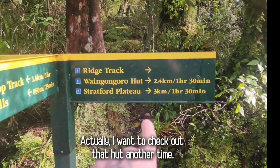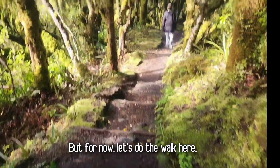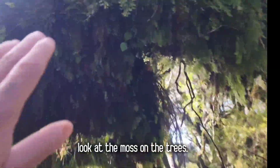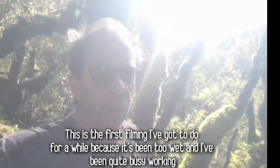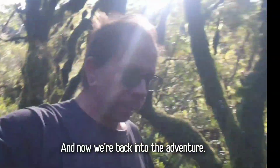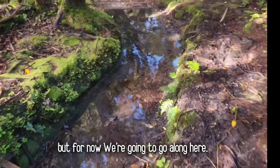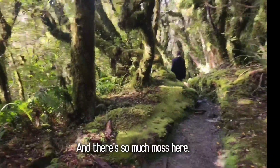We're doing the Dawson Falls one. I want to go check out that hut another time. That one down there would be quite cool. But for now, let's do the walk here. Look at all the moss on the trees everywhere. It's just covered in moss. First bit of filming I've got to do for a while because it's been too wet and I've been quite busy working. So we'll be hitting the road again in another week or so, then back into the adventure. For now, going to go along here. Got my winter pants on, my winter boots. And so much moss here.